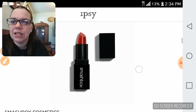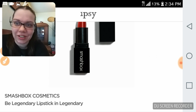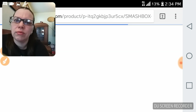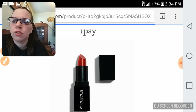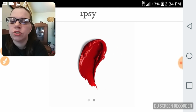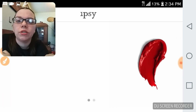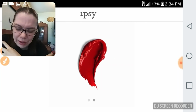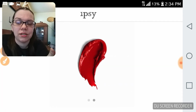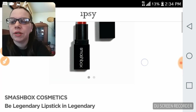Next item in my bag is Smashbox Cosmetics Be Legendary Lipstick in Legendary. A beautiful red shade. So, we can click on Learn More. There we are. That's the shade. Now, this is just what I found out I'm getting in my bag. I'm going to do an official unboxing, unbagging, whatever, and try-on. It'll be more of a try-on video, since I have this one coming out.